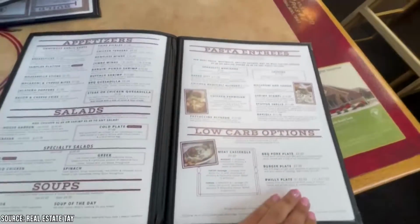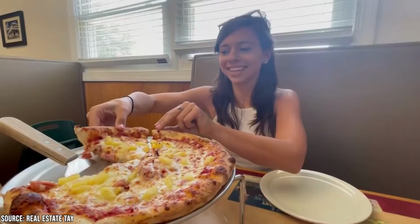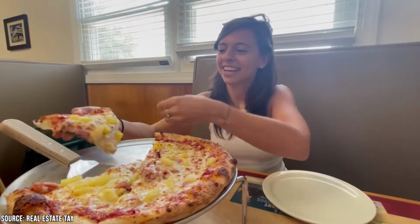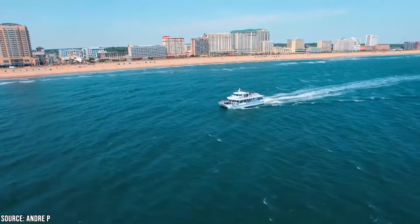The area is also known for its incredible cuisine. You'll find numerous eateries in the area with a bit more local flavor than the majority of the eateries in Virginia Beach's downtown area.